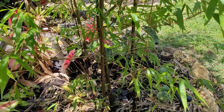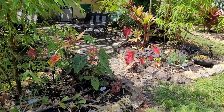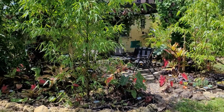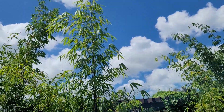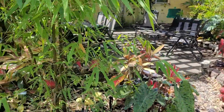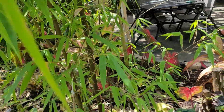Our black Timor, or Timor black bamboos. Got 2 of them, one on either side of the path. Those were planted July 21, so 8 months ago. And they already have 12 foot of growth on them, so they're doing great in under a year. And this one's got a nice new shoot on him now. Right there. So I can't wait for that to come up.